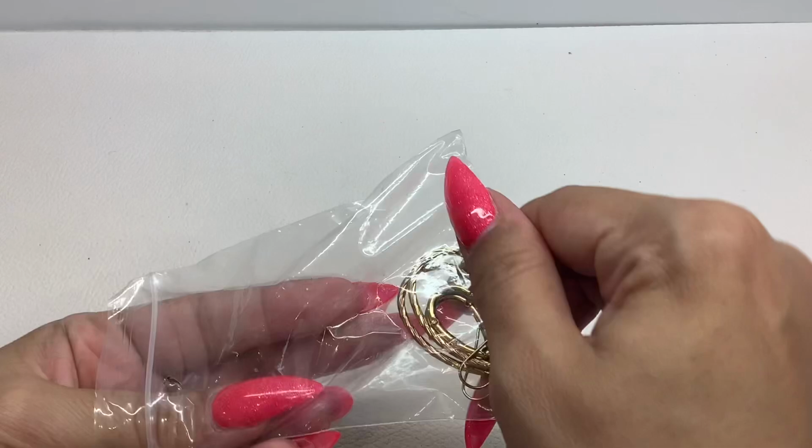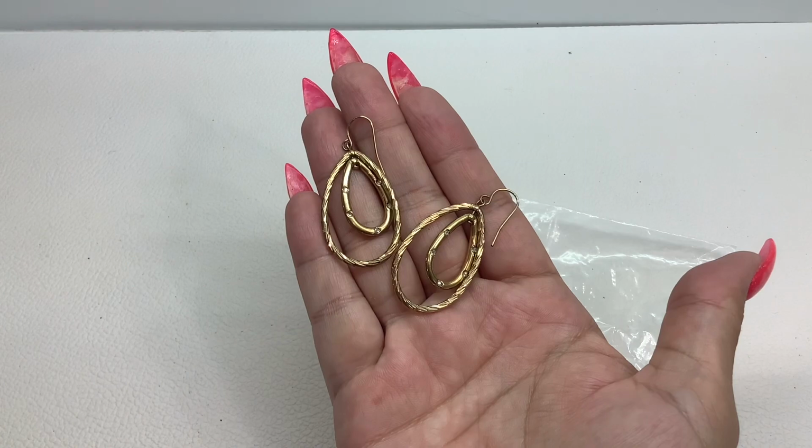I have these earrings. Thought these were pretty with the rhinestones, gold tone. $4.